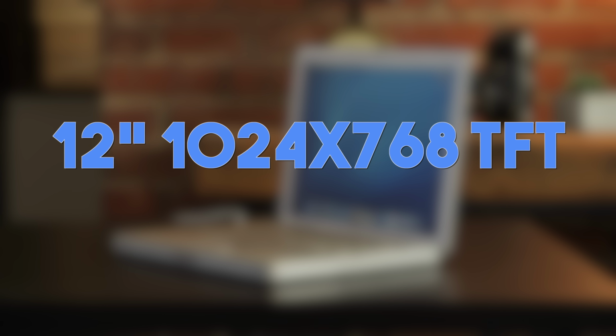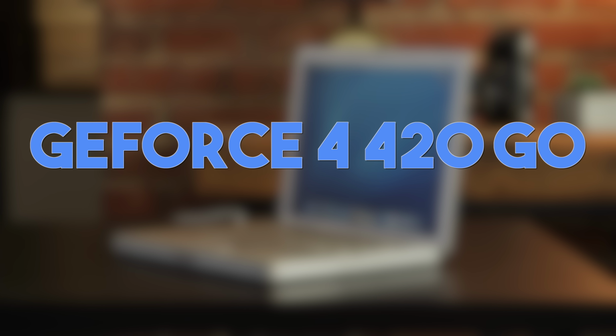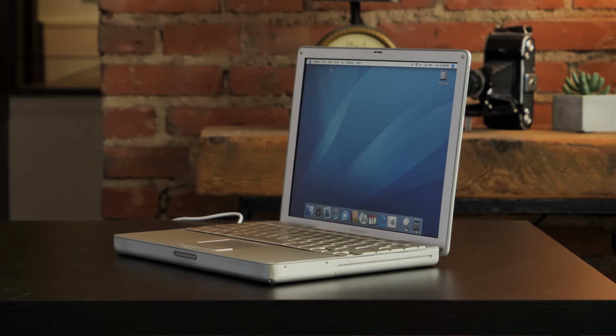The 12-inch 1024x768 TFT display was powered by a GeForce 4 420 Go with 32 MB of SDRAM.